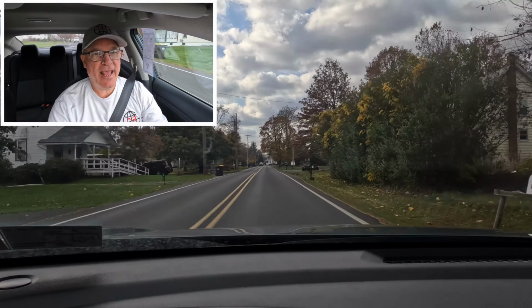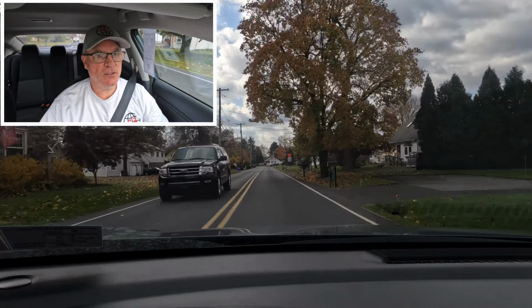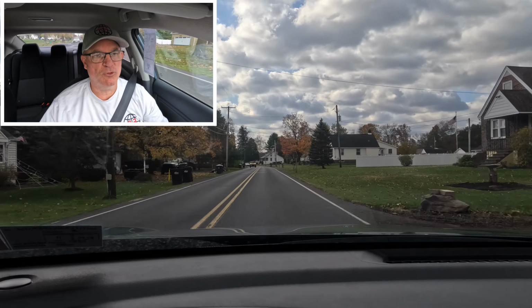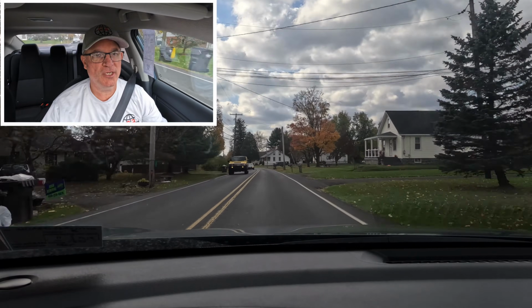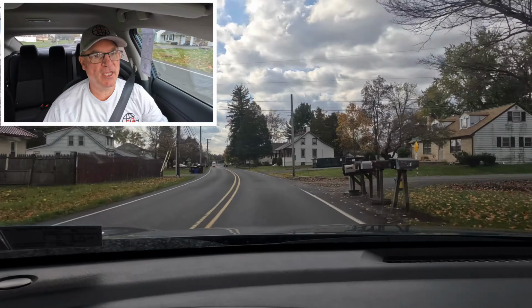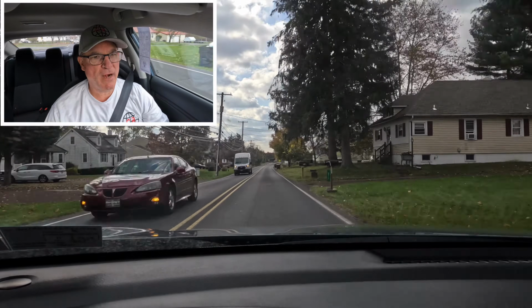But we just got out here, and the cockpit is nice and airy. I don't feel like I'm constricted at all. I got enough room to move around. Feels good. The suspension feels good. It feels like it's well damped, well in control, no creaks, no rattles.